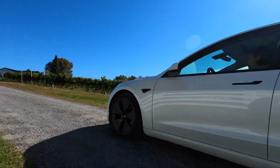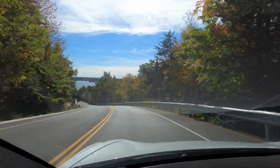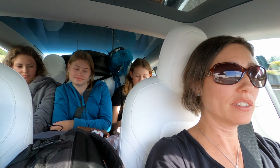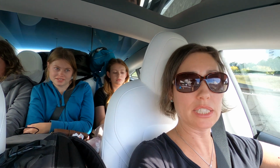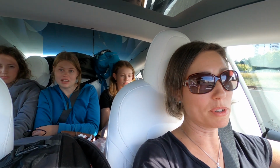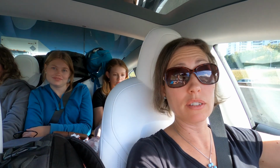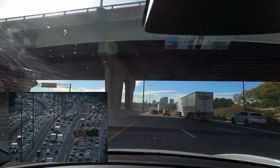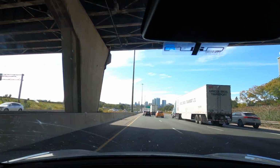Our journey started from Westport and took us a good four hours to reach the Hockley Valley just north of Toronto. In every single taxi ride that we take, in every single country, people talk about traffic, and he's like, well, let me show you Toronto traffic, and he shows them this view. Toronto traffic, you gotta love it. We are pulling up to our Nana and Papa's house, which is the side of my dad's parents.